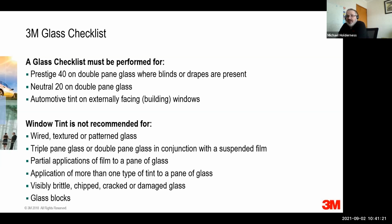What I have seen is patterned glass tends to be very patterned on the inside and much smoother on the outside. I've seen one where a customer got the glazier in to turn the glass around so that the pattern was to the outside. Yes, it's going to pick up more dust and dirt, but the smooth side was on the inside so that she could put security film on there. That's just what she wanted. So we don't recommend doing it, but it worked for her. So that's textured and patterned glass.